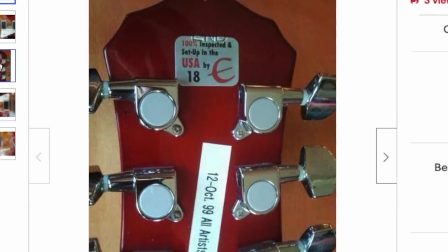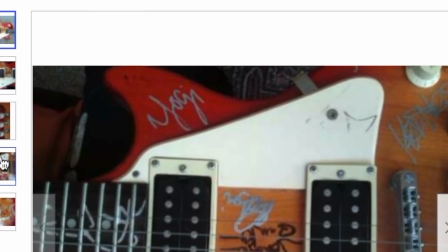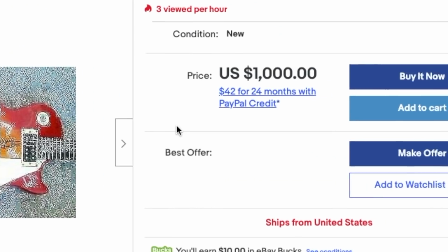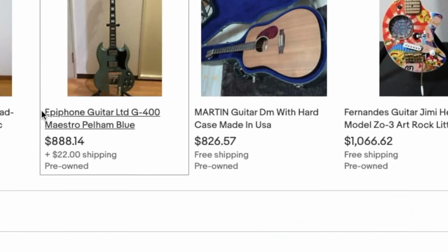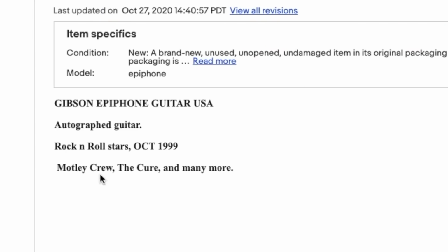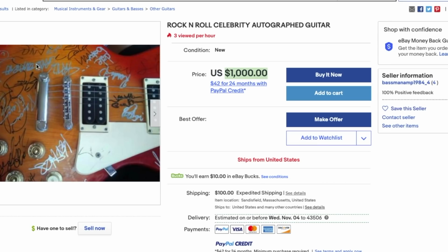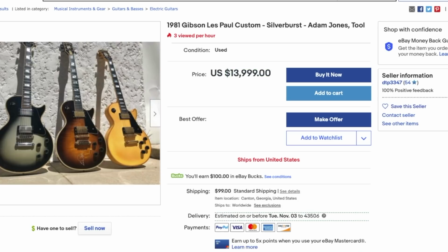This is just some cheap Epiphone guitar, so unless you see a signature from somebody that you really want, yeah, I don't see it. Do they even tell you who signed it? Motley Crue, The Cure, and many more. Man, if you want $1,000 for that, you best do your research and tell us exactly what signatures are on here. That's the only way that would ever get any attention.